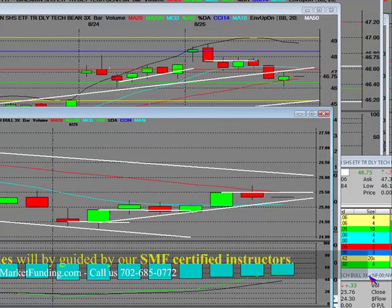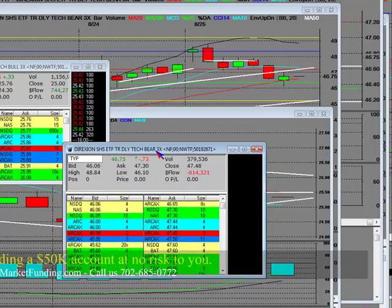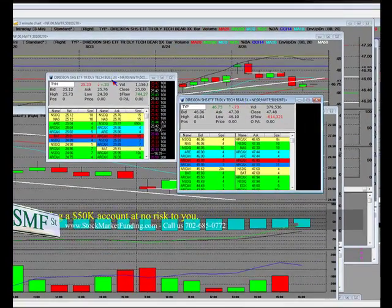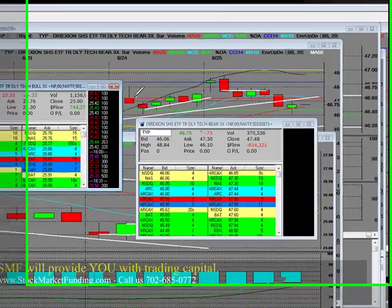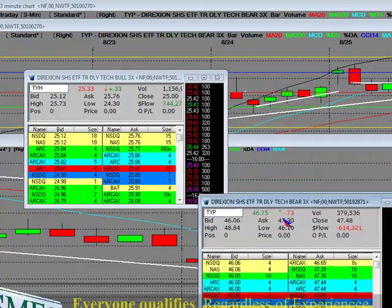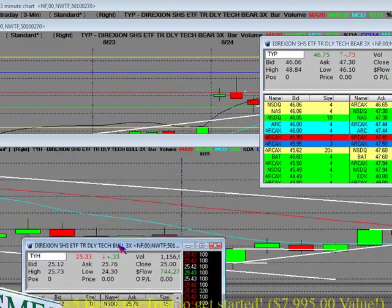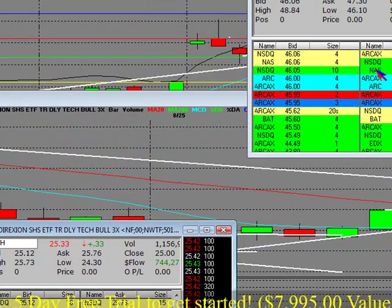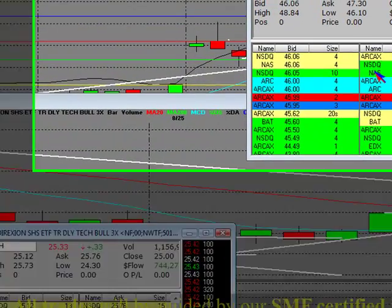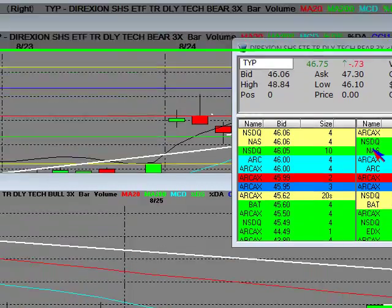So what I want people to understand is that as you're using the SMF Direct Access Trading Platform, that's your mathematical trading system that is provided to you, you're getting both moves intraday, because one's a bear, one's a bull, and throughout certain parts of the day, the bear works real well and he hibernates. Then the bull gets up and takes off running for a little while, and you want to get that side of the trade.